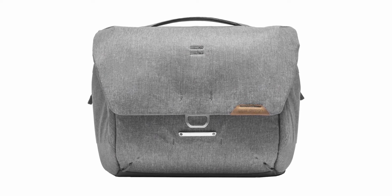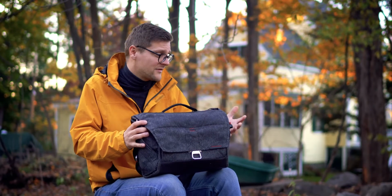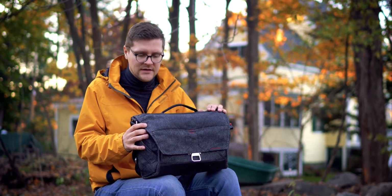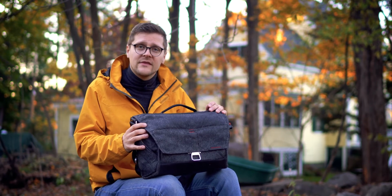Now, unfortunately, I haven't had a chance to try it because why would I? This has held up really well. But if you are in the market for a bag like this, I can definitely recommend this.